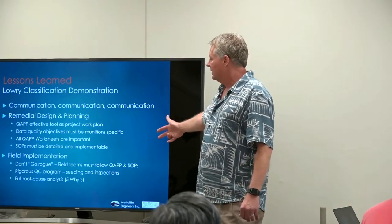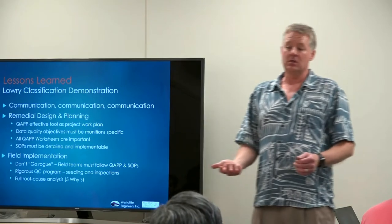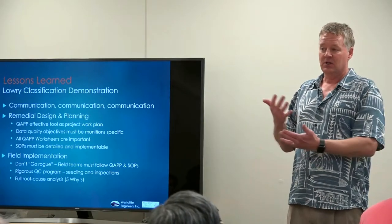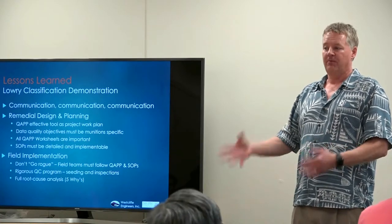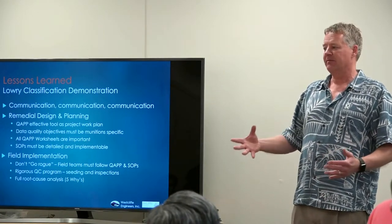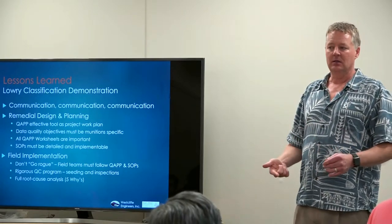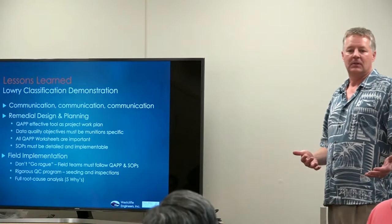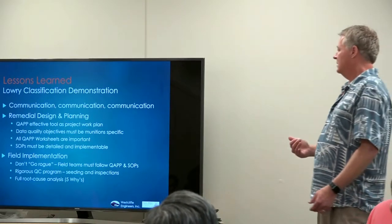It's great at identifying your data quality objectives, and it's great at forcing your contractors to think through their SOPs and think through how they're going to do the work before they go in the field. Then you just have to remind them when they go in the field and they need to change it, that they need to come back around and do a change to their plan, and keep it all tight.